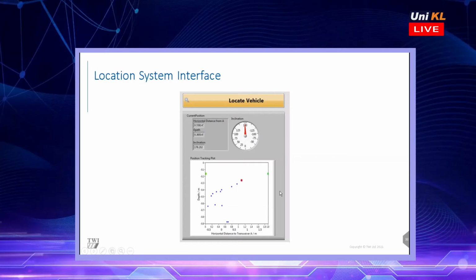For the plot underneath, the 2 green dots show where the operator has deployed the hydrophone, and here it shows the depth of the hydrophone. And the blue dots just mark the path of the vehicle while it was traveling on the side of the ship hull. And the red circle just highlights the current position of the vehicle.